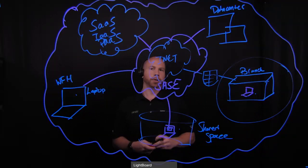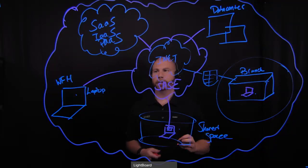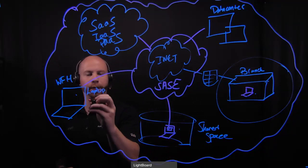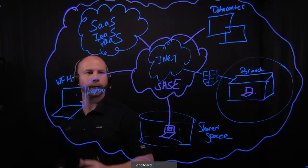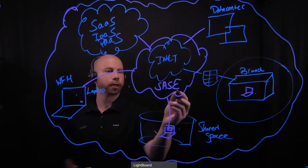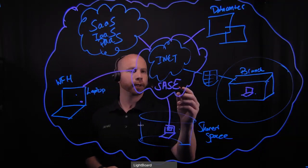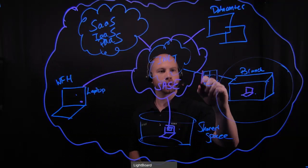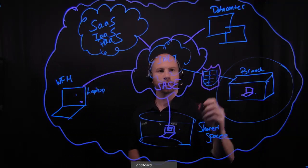Now, what does this do? It means as I'm working from home on my laptop, from an IT administrator standpoint, I can see an agent that's going to create a crypto tunnel out to my SASE cloud, and it's going to go through a series of health checks and compliance checks similar to what we have in a firewall.